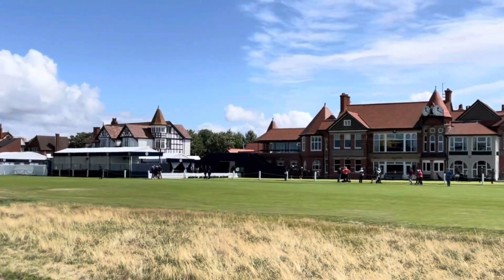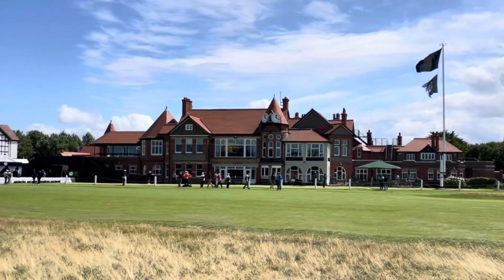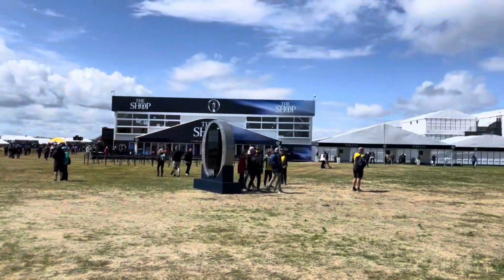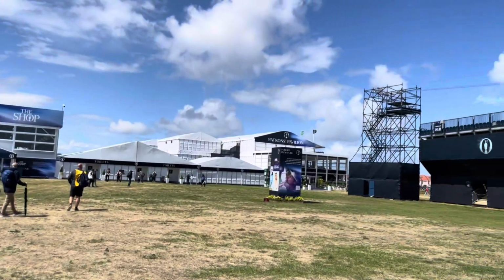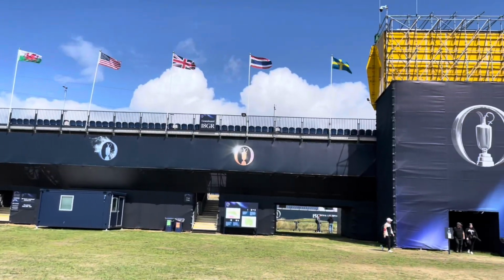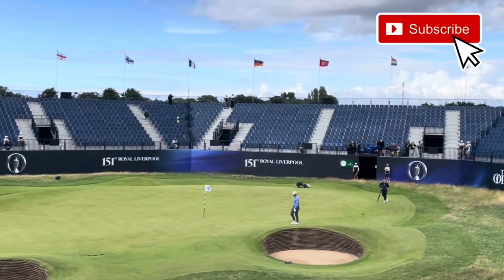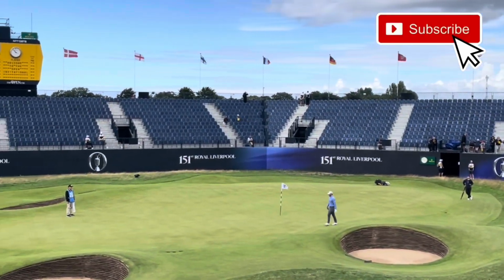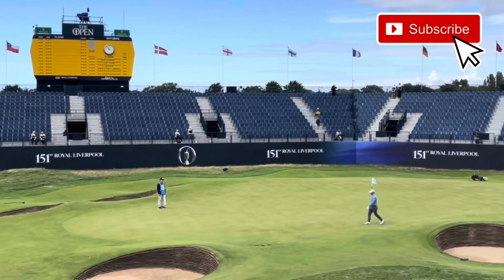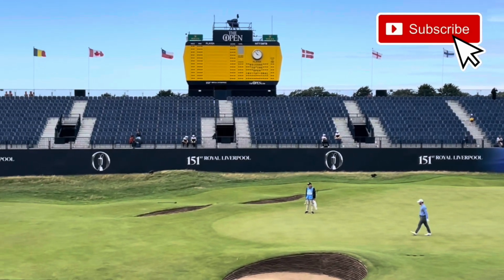A beautiful clubhouse at Hoylake. The putting green is right in front of it though, so you can't get anywhere near the players whilst they're putting, which is a bit of a shame. The grandstand around the 18th green is magnificent, as you'd expect from the Open. It's really, really close. You know, if you've not been to golf before, you'll be amazed how close you get to the action. Patrick Cantlay here just walking slowly across the green.